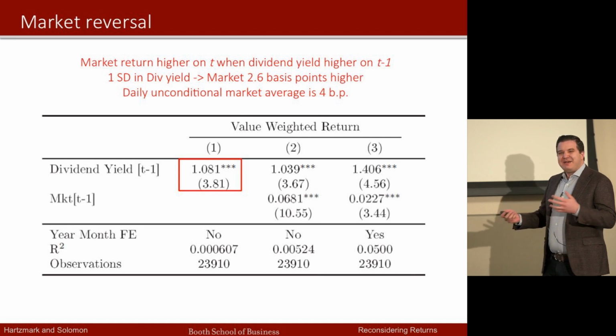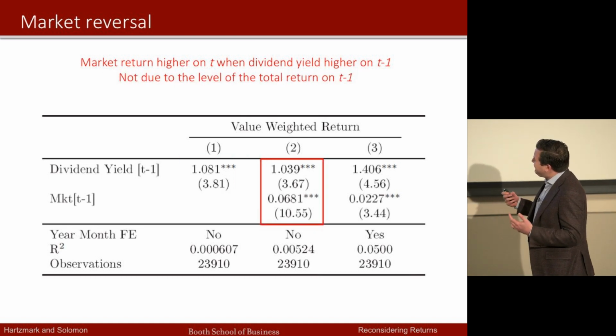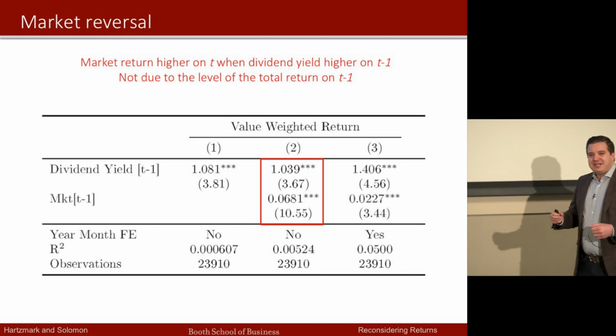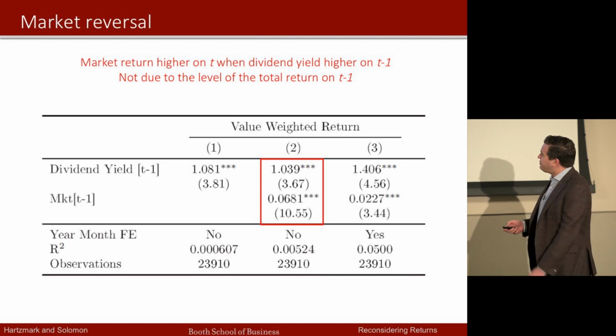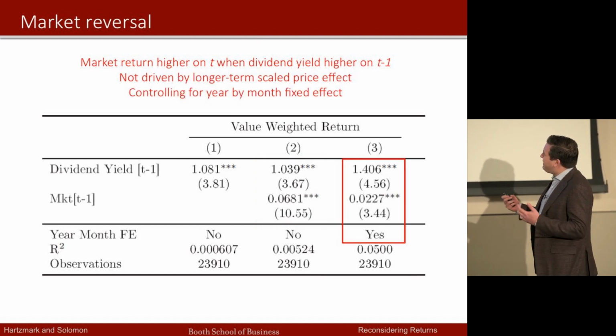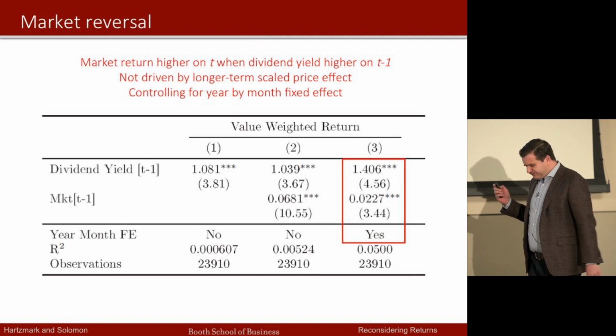You might be worried, maybe this is just something about market performance yesterday. It doesn't seem to be the case. We can put that in. You might be worried, maybe it's something about price-dividend ratios, more slow-moving trends. We can put in a year-by-month fixed effect, again, find similar results.